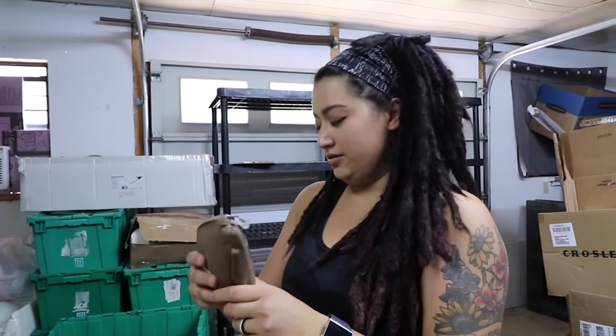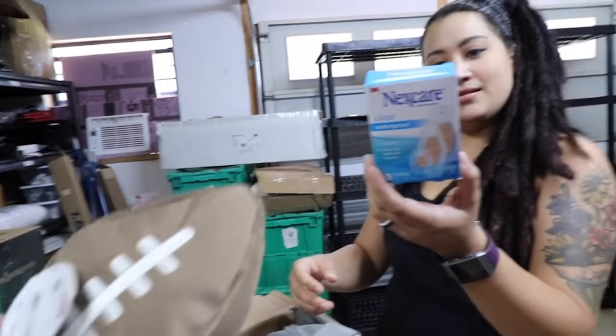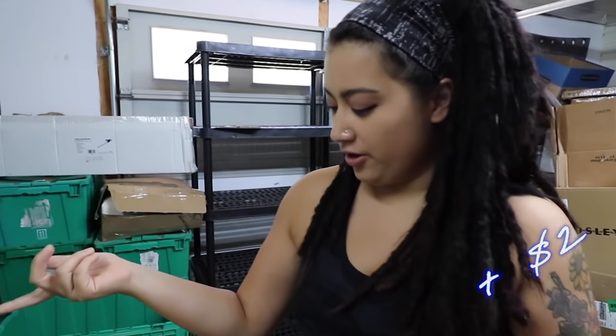What is it? It's another dog toy. Okay, so that's another, wait, I don't know. Is that even worth $5? I don't know, you know. Band-aids. Nice. So, I don't know, $2. I'll call that $3.